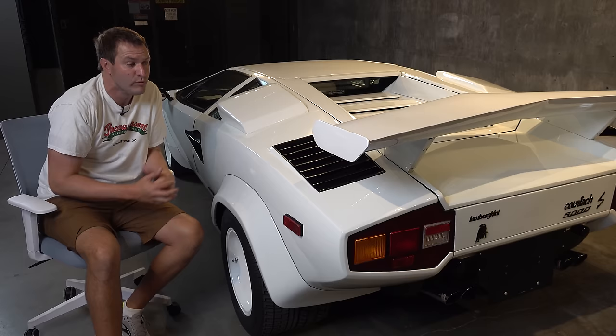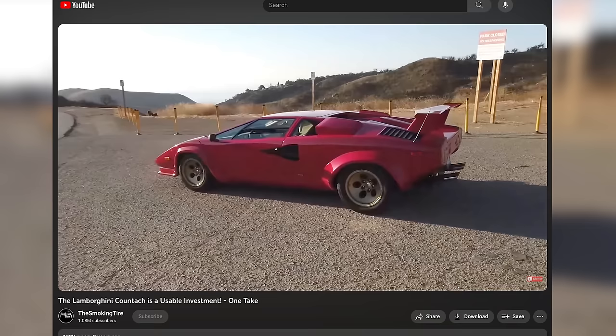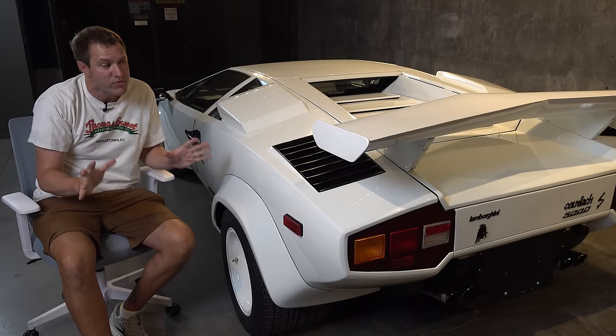A little story. 5 years ago, I bought my Ford GT for $225,000. And the same week or month, Matt Farah bought his Countach for $260,000. Now, I remember thinking, I would love a Countach, but I just can't stretch anymore. It is just too expensive. That extra 35 grand, I can't do it.